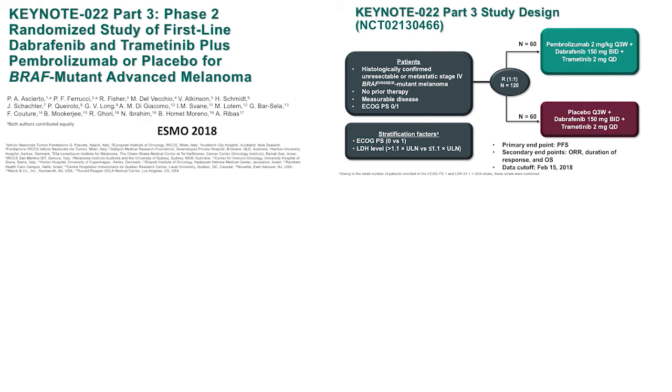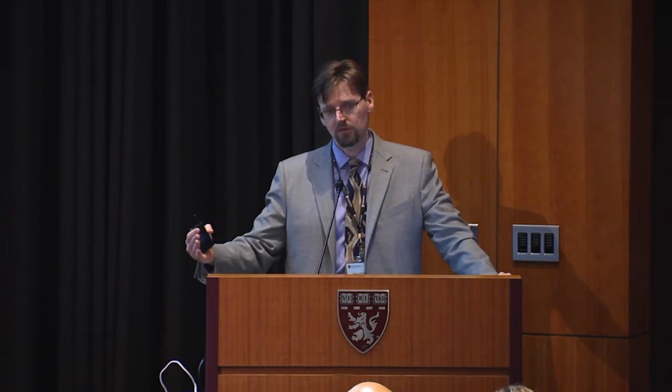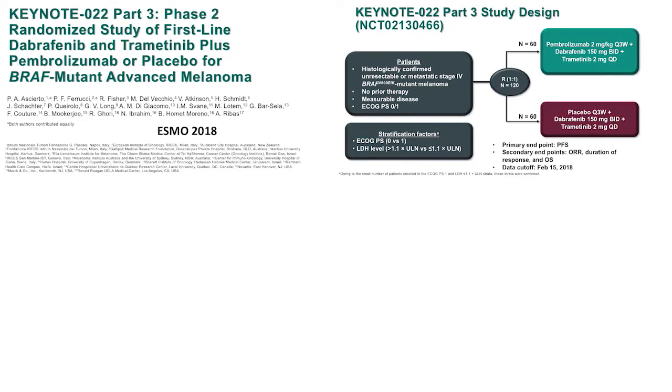This was a trial with a number of cohorts looking at either MEK inhibitor plus pembrolizumab or BRAF MEK inhibitor plus pembrolizumab. Once they were through the safety and a little bit of expansion, there was a randomized component of this trial. This randomized 1-to-1 patients to pembrolizumab plus dabrafenib plus trametinib, so PD-1 plus BRAF plus MEK inhibition, or a placebo plus BRAF and MEK inhibition.